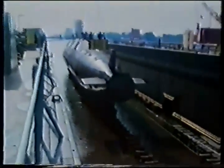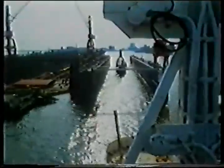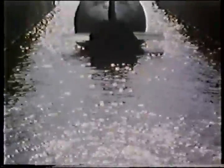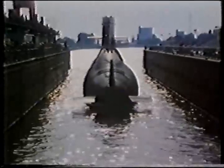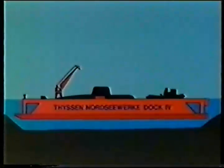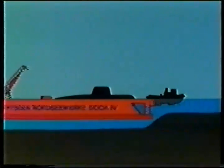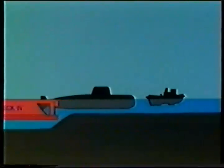The floating dock is flooded. It sinks and the submarine is afloat. Now for the first time the submarine travels in its element, though only for a short distance and not under its own power. Two tugs tow the boat out of the floating dock over to the installation pier.